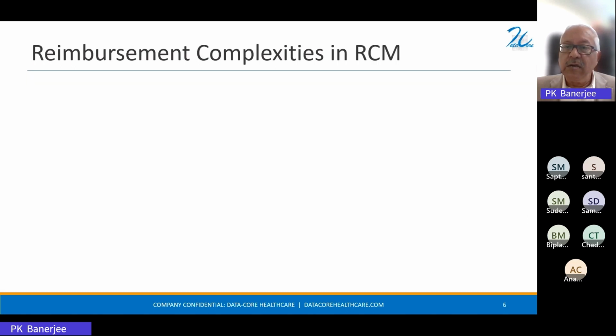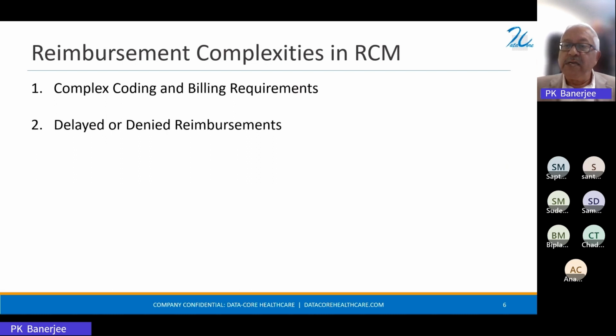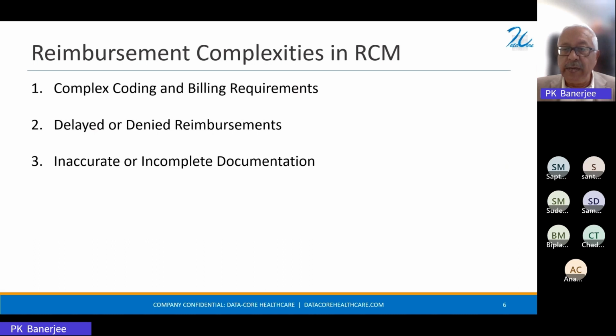Within reimbursement complexities, we will look at a handful of items. The intricacies of medical coding and billing requirements can be overwhelming. Accurate coding is crucial for proper reimbursement, but the extensive code sets, bundling rules, and changing guidelines make it a complex task. Timely reimbursement is crucial for maintaining cash flow, but payment delays and denials create financial strain. Billing errors, improper documentation, or payer disputes can lead to delayed or denied payments. Incomplete or inaccurate documentation can also lead to claim denials or underpayment, affecting the financial health of the provider organization.